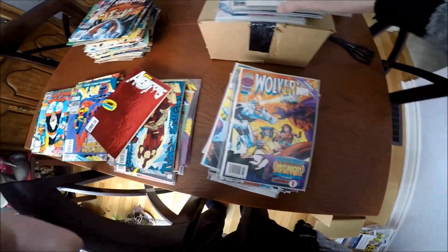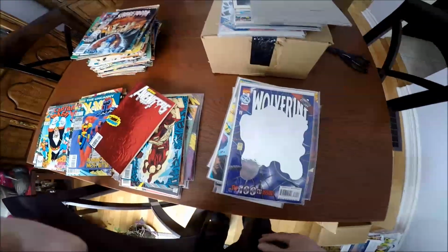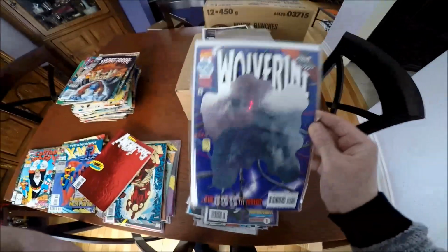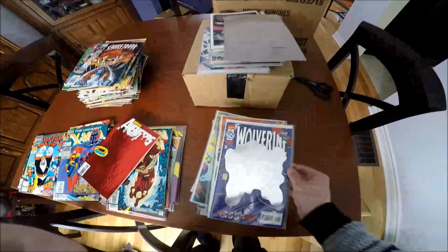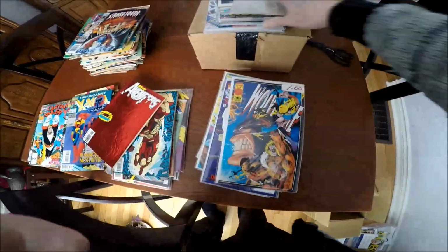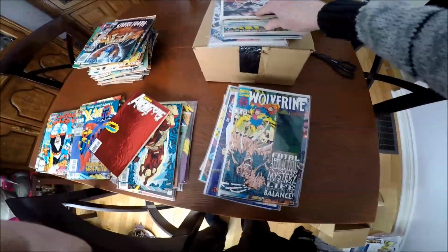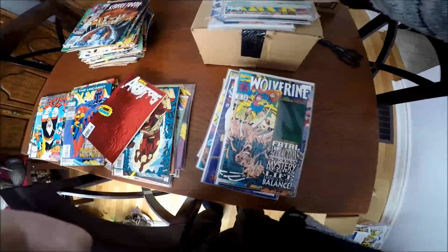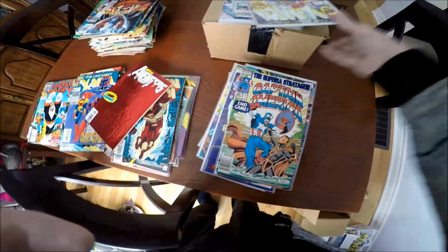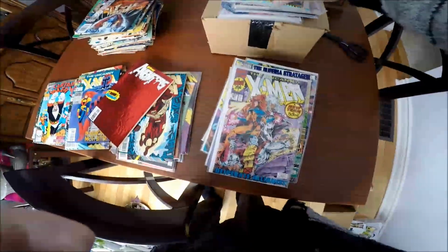Wolverine. Wolverine number 100, and it's got a holo cover on it. Wolverine 90. Wolverine 75. Captain America. X-Men.